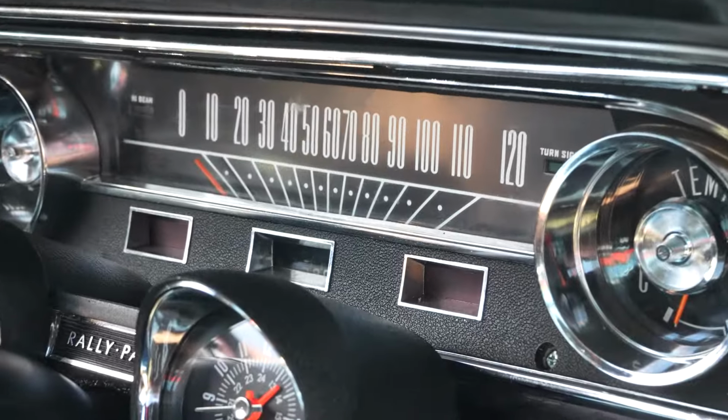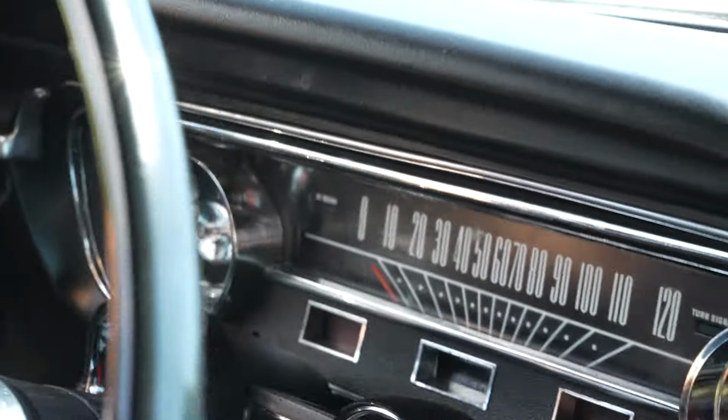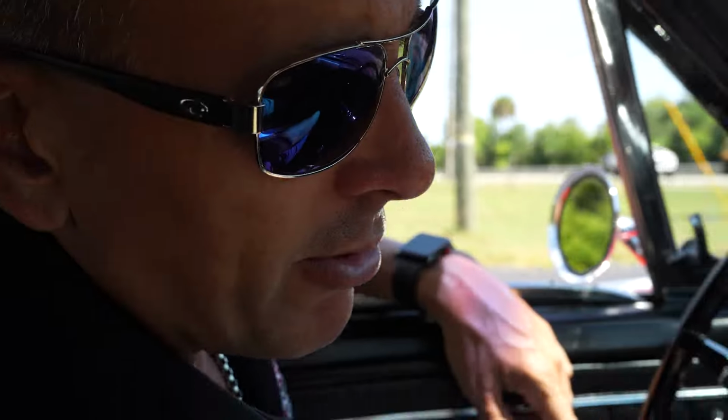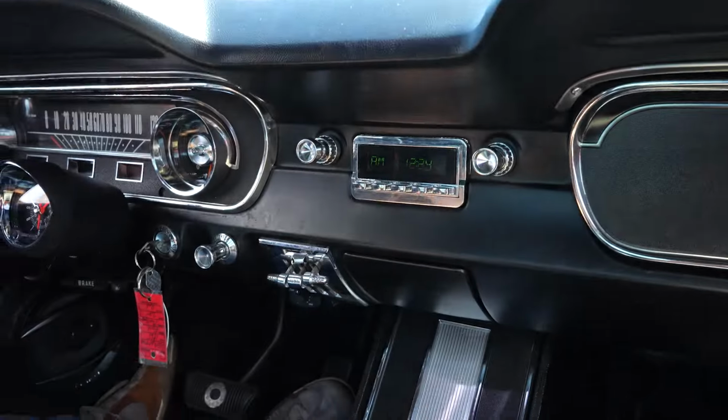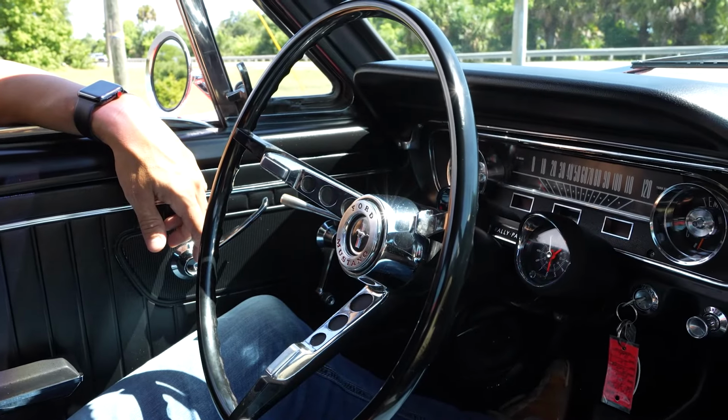79,067 is the miles on the odometer. The title reads exempt, true miles unknown. So for those of you that ask what's the mileage on the car, who knows? What else? Steering wheel's in great shape. Headliner's in great shape. Dash pad's in great shape.